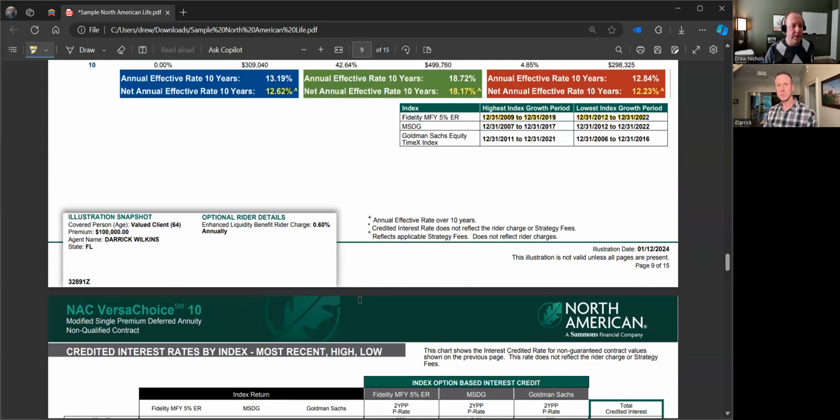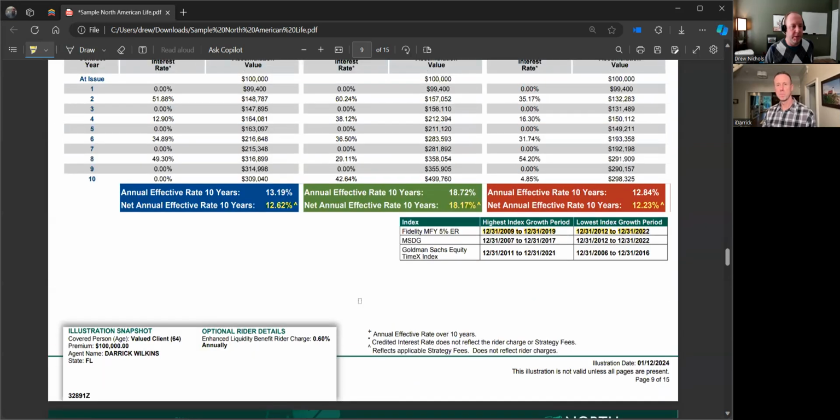So we like it, especially combined with those liquidity features. You're paying a 0.6% fee for that. However, almost everyone buys that liquidity rider, which is 0.6%, so $600 a year on $100,000. The reason they buy it with this particular product is you get a couple of different benefits from it. One of them you alluded to earlier: in any given year, if you have not taken a withdrawal in the prior year, you can take a 20% withdrawal without any penalties.